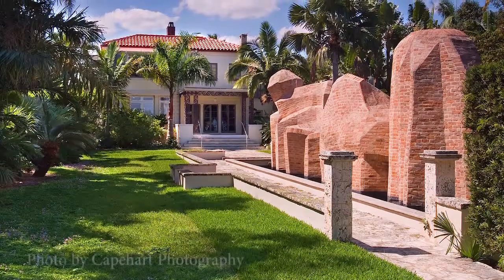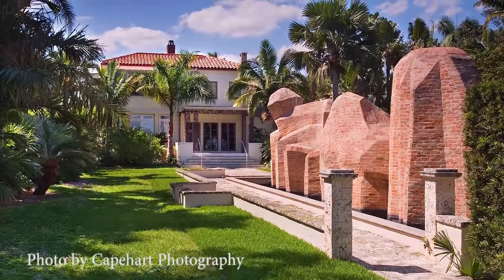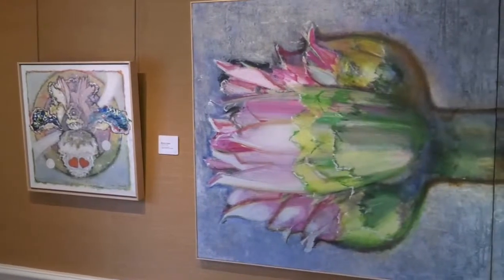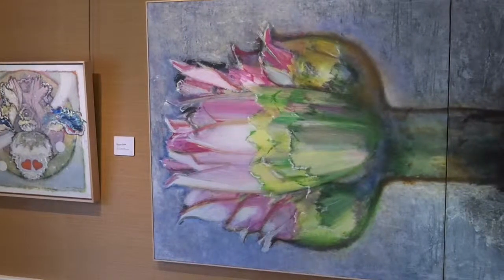Fantastic. We're excited about the fact that the exhibition really focuses on nature because we have 2 acres of nature right here. So let's talk a little bit about the paintings and the pieces of work. The first thing that comes to mind is color. It appears that Mr. Case really does find a lot of joy in color.